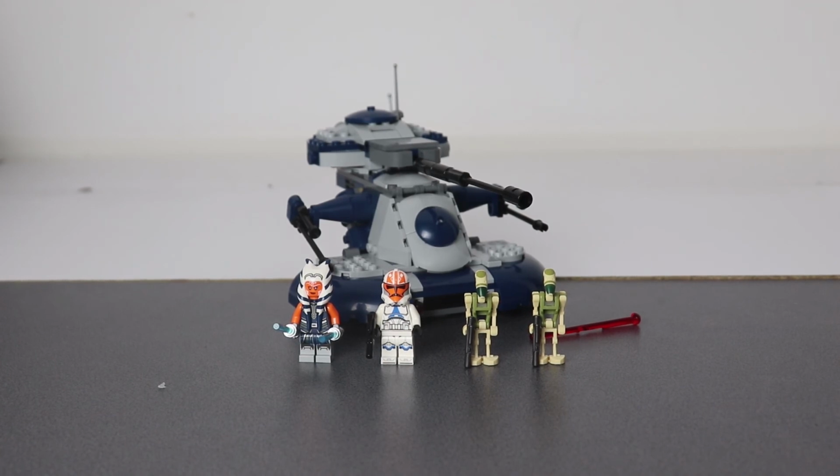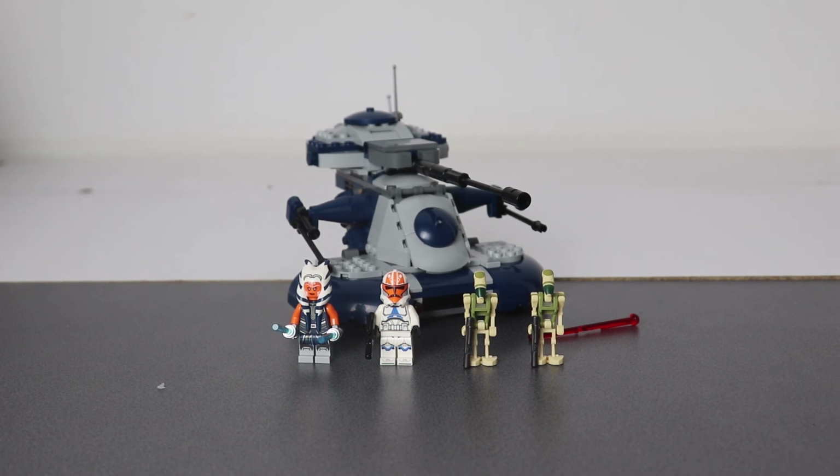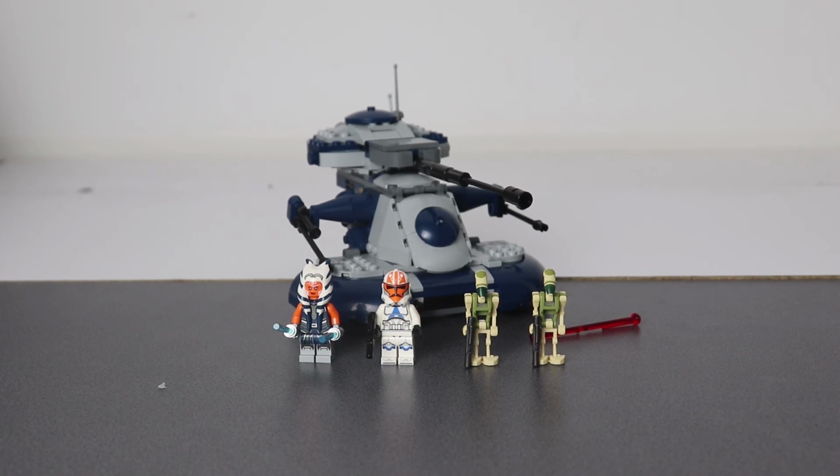Despite this set having some issues, like the cockpit build can actually take off the rod plate pieces easily, same goes for the gun. If you move it a lot, then the gun build can easily fall over, and the cannon is too big. It was still a fantastic set.